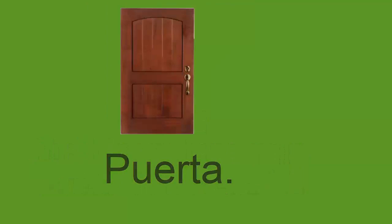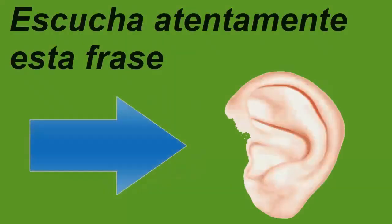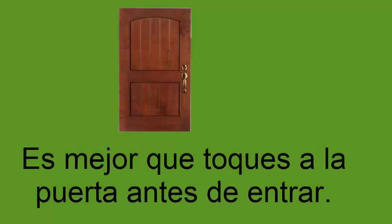Puerta. Door. You'd better knock on the door before going in. Es mejor que toques a la puerta antes de entrar.